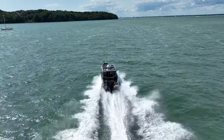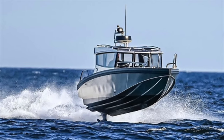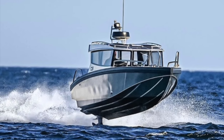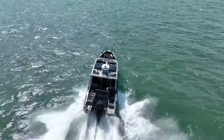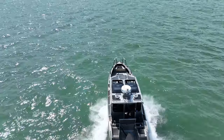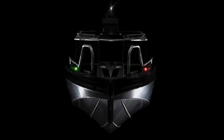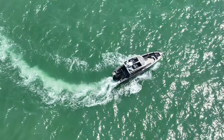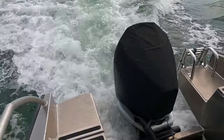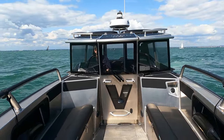So if you are interested in buying a C8, how much can you expect to pay? Well, if you wanted a C8 fitted with a Mercury V8, then you are looking at around £140,000, including VAT, which I think for a boat of this calibre is incredible value for money. £140,000 is around US$180,000, or around €162,000 at today's exchange rates. If you wanted the C8 with the Mercury 450R, then the price increases to around £160,000, which is around US$205,000, or around €185,000.